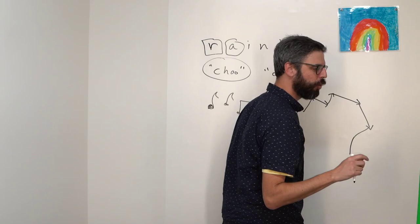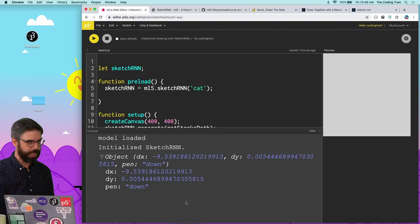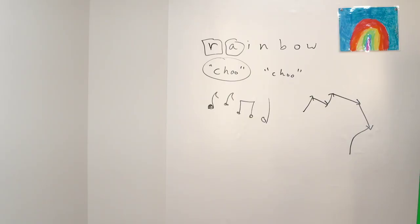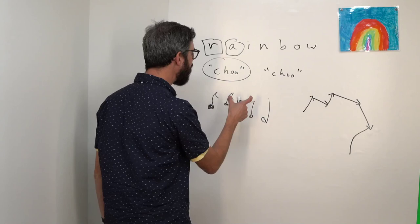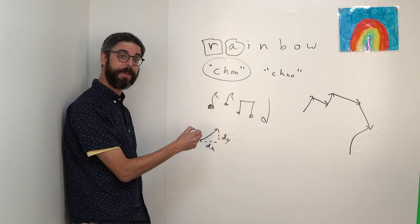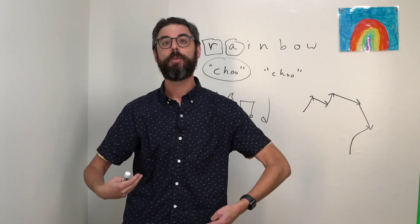And you'll notice back here in the code, there's a DX, a DY, and a pen status. So each element of the sequence involves a vector path, a change in X, a change in Y, and whether the pen was down or up. Is the pen down? Is the pen up? And there's actually a third state, which is the drawing completed, which is end.